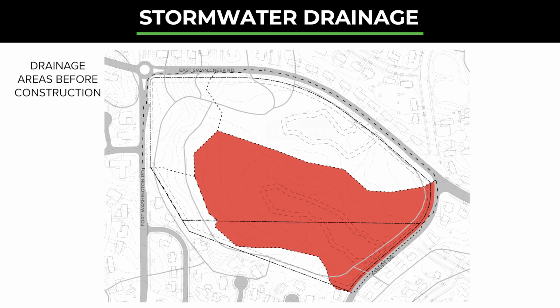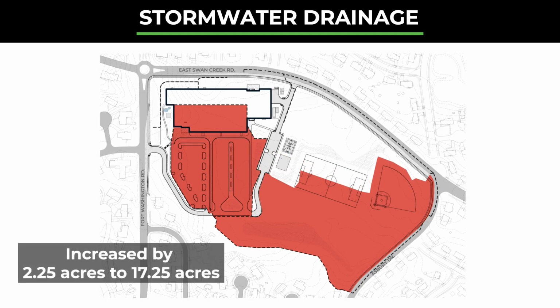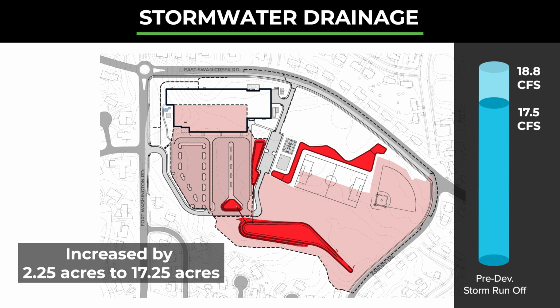The fourth and final drainage area is 15 acres and drains to an existing storm drain system in Asbury Drive. The total area is increased by 2.25 acres to 17.25 acres. However, the 100-year storm runoff rate is decreased from a pre-developed rate of 18.8 CFS to 17.5 CFS, even with the increase in size of the drainage area. The flow reduction is achieved by use of a large, submerged gravel wetland that provides storage volume to reduce the 100-year peak flow to the storm drain system.